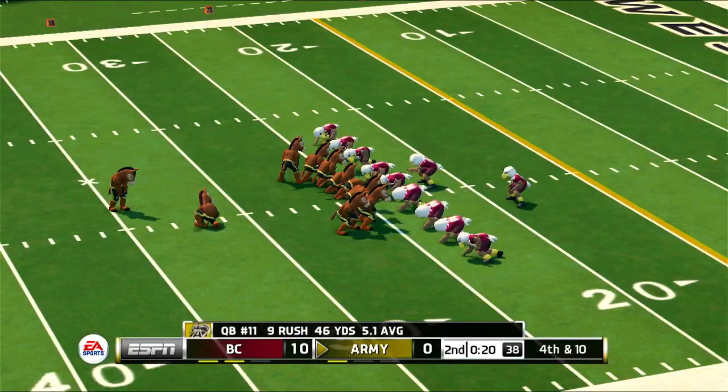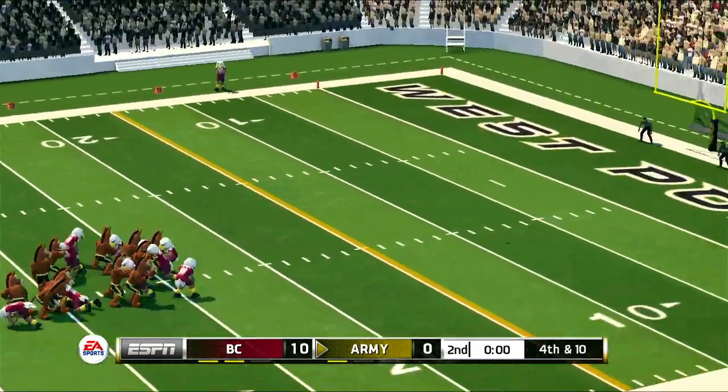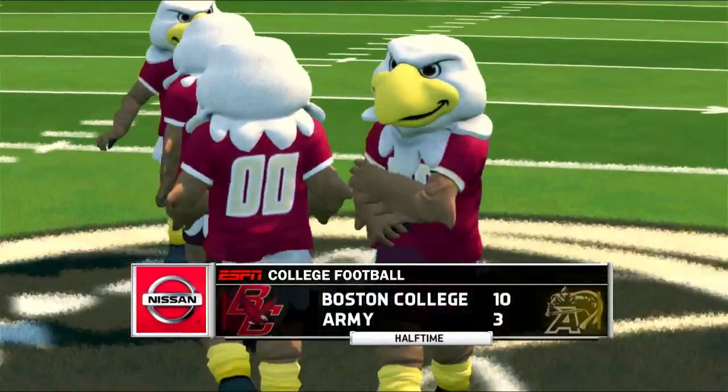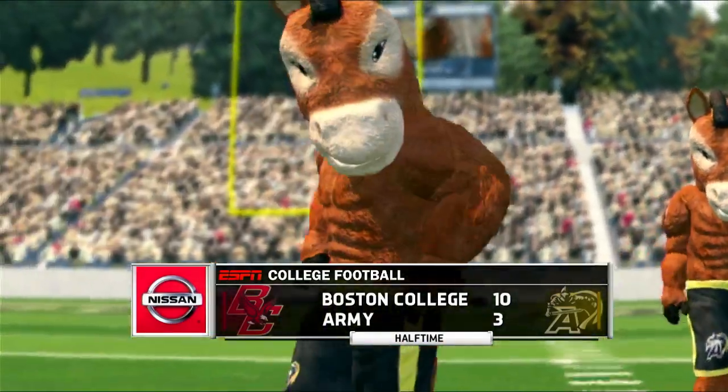Fourth down. They're going to try a long field goal here. And they can make this a one-possession game with this kick right here. The kick is up. It's got the distance. And he nails the long field goal. Defensive dominance through two quarters of play. We go to halftime. The Eagles in front, 10-3.